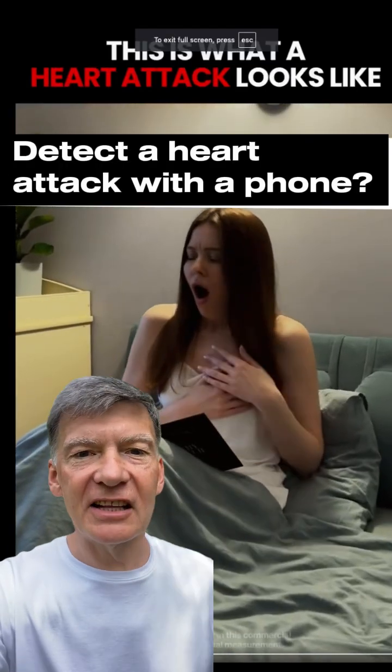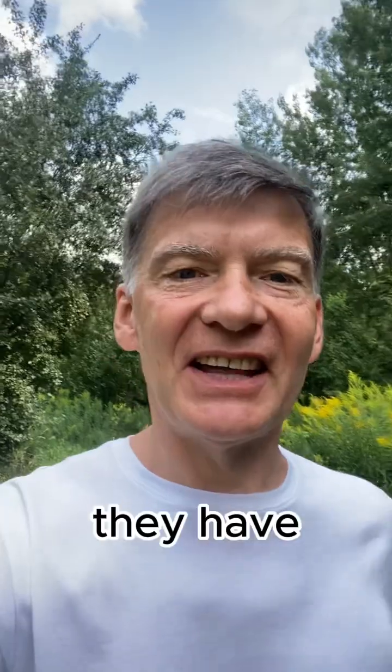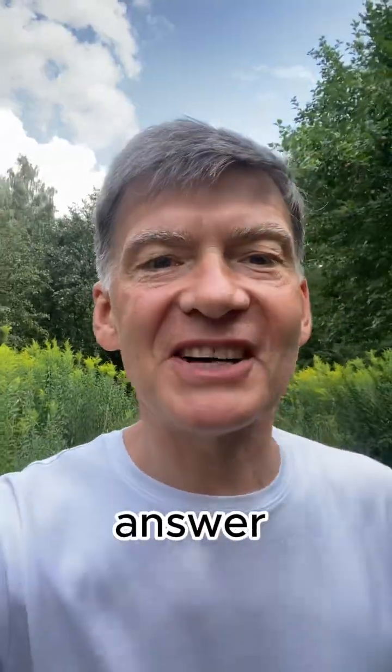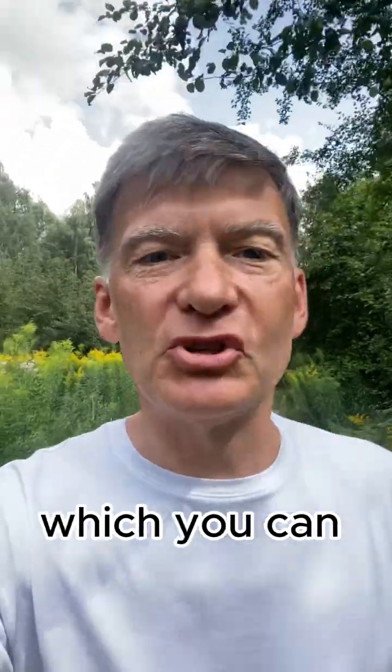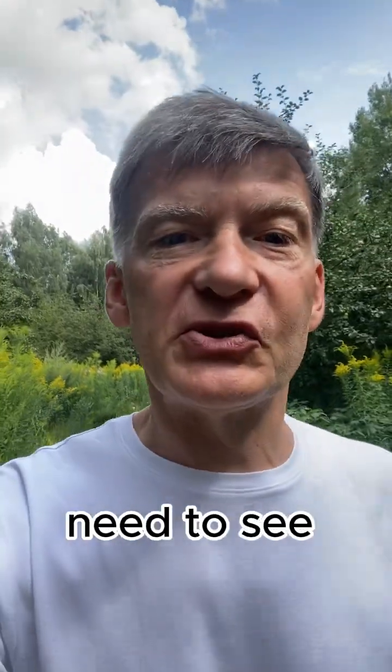Can you detect a heart attack with a smartphone's camera? Some apps imply that they have this functionality. But is it really possible? Before we answer this question, let's look at 3 heart-related indicators which you can review with your smartphone camera and which help you to make a decision whether you need to see a doctor.